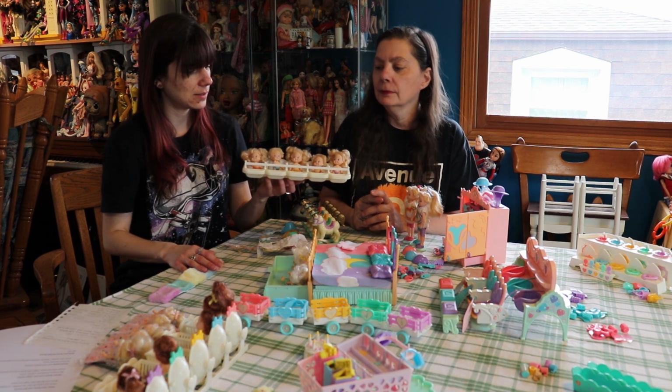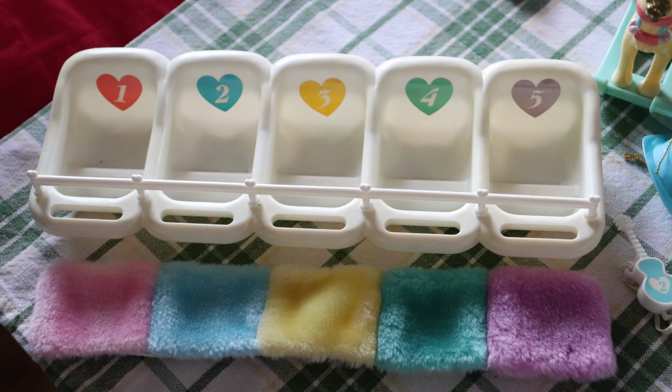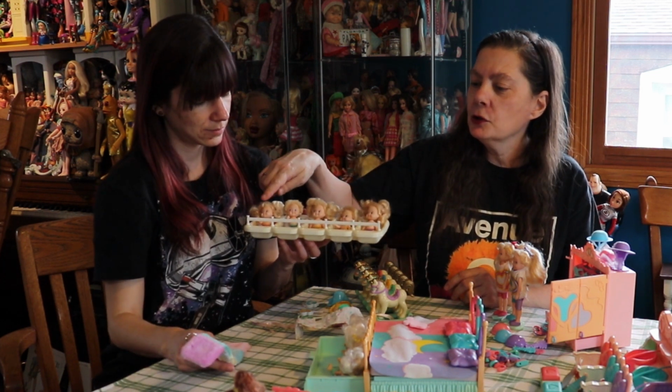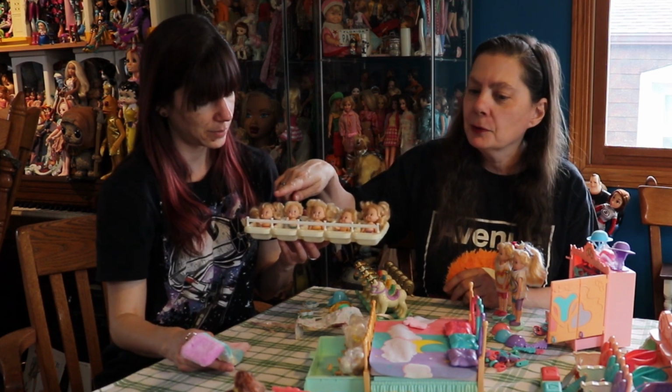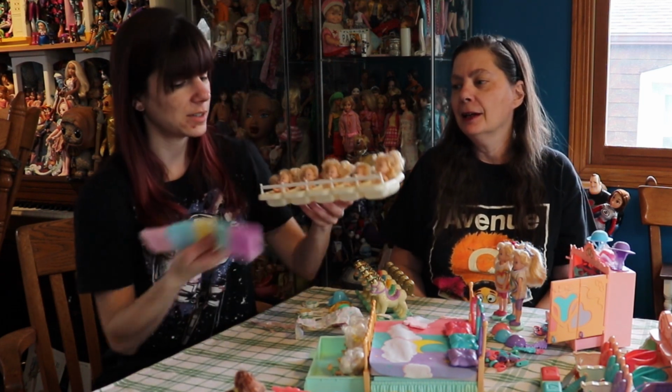And as far as their play sets go, we have the Bathtime Playset. The 5 little tubs. It has some blankets here, that's their towels, so they can dry themselves off. And if you need to know what it is, it's usually pink. The colors are pink, blue, yellow, green, and purple. So that's the order that it's always in. So there's the bath.